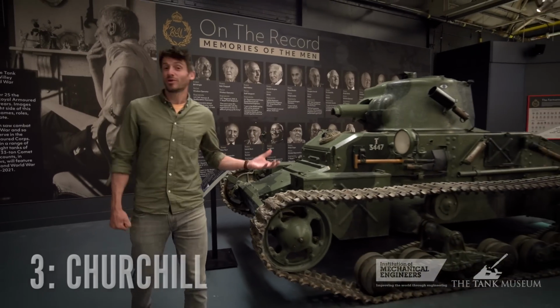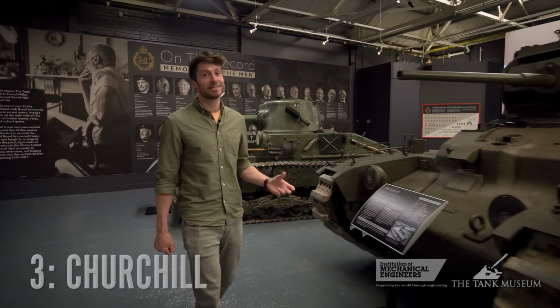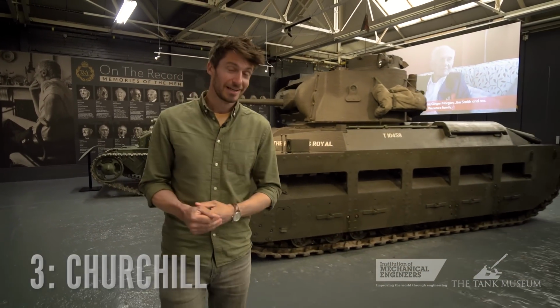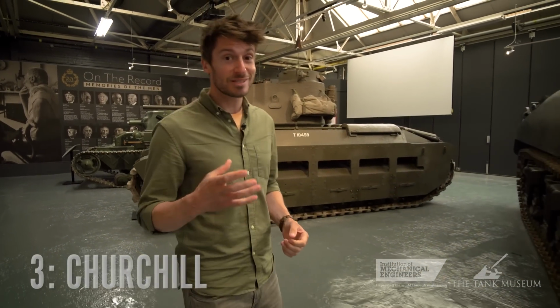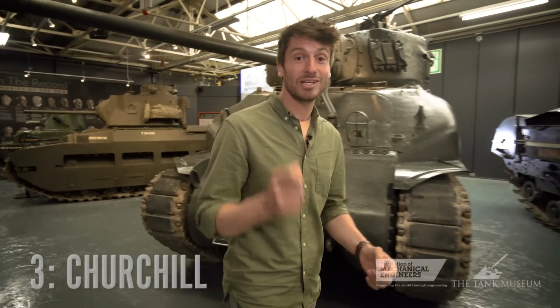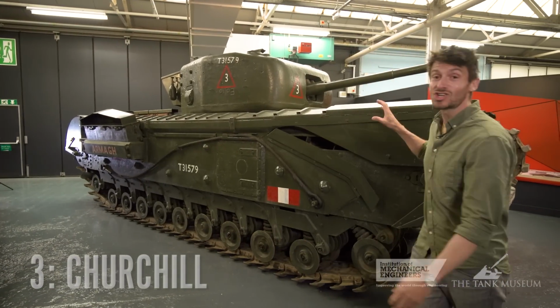It's unusual for any product to go straight from the drawing board into production. A period of testing and development is needed to weed out any teething problems. Development is an engineering specialism in its own right, and it's crucial if you want a reliable product. Our tank number 3 is the Churchill.